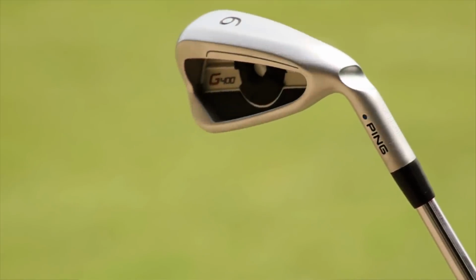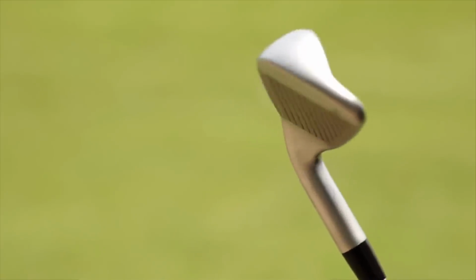Okay, in at number 4, I've got the Ping G400. Again, this is quite a tricky one because I do really like the i200 as well. The iBlade obviously looks lovely, but I'm not going to game that. And I was really tempted with the Ping G700 as well, which is one of the best looking game improvement irons I've ever hit. But the G400 for me, I just think is going to suit so many players. It looks really nice. It's got the same sort of finish that you get on the iBlade and the i200, so you're not putting anyone off there.